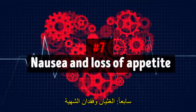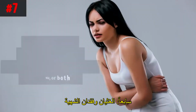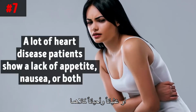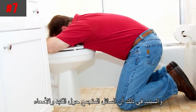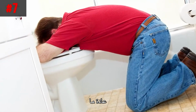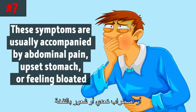7. Nausea and loss of appetite. A lot of heart disease patients show a lack of appetite, nausea, or both, even if they've just had a couple bites of food. The reason for that is built-up fluid around the liver and intestines that interferes with proper digestion. These symptoms are usually accompanied by abdominal pain, upset stomach, or feeling bloated.